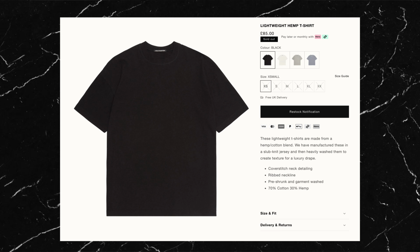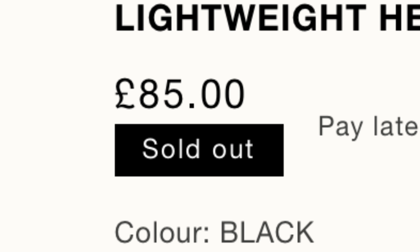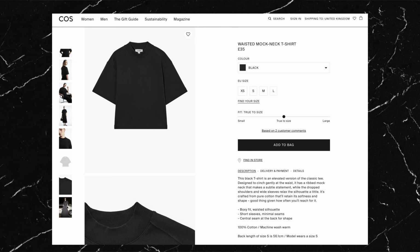For example, if you like the wide, boxy mock neck sweaters and t-shirts, they're often priced quite high in menswear because they're unusual, whereas in women's wear they're fairly common and you can often get them for great prices.